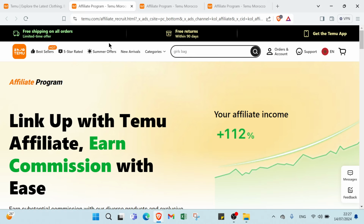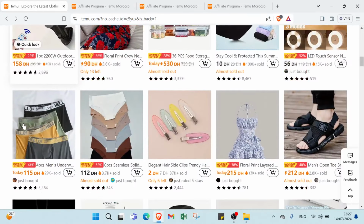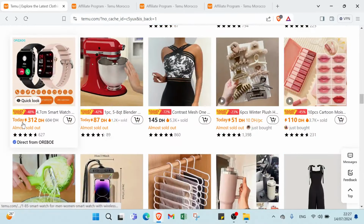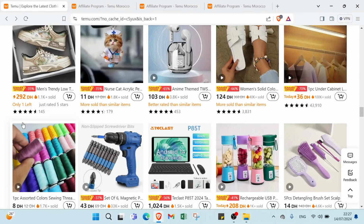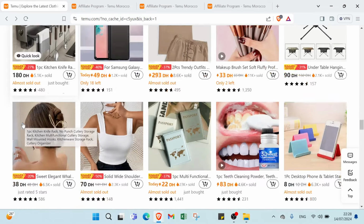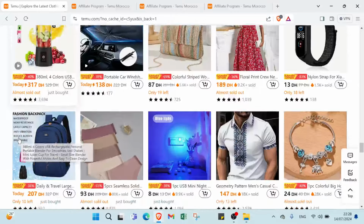So let's know some ways to earn money on Temu. First of all, we have selling physical products. List and sell items such as handmade crafts, apparel, electronics, or home goods. Source products from suppliers or create your own to sell. Secondly, we have offering digital products. Sell digital goods like ebooks, software, online courses, or digital art. Digital products have the advantage of no shipping costs and instant delivery.